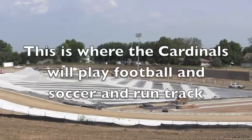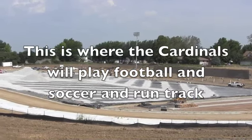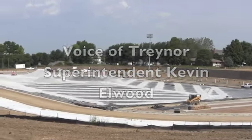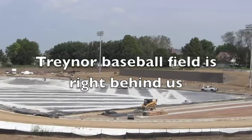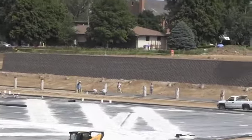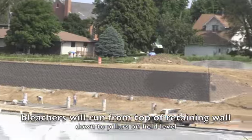We've been fighting the elements all spring, but we're excited to have a nice stretch of dry weather here to catch up on some of our construction. As you look across to the north side of our stadium, you see the retaining walls put in, and our press box will sit on top of that, and that will be our home grandstand.